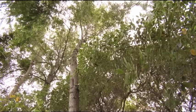The tree is still small enough that it doesn't represent an enormous hazard, but it does have a risk assessment attached to it. And if this tree were to fail, it could damage other valuable trees in the landscape. We've got a nice incense cedar next to it. We've got a nice young oak tree here. We don't want them to be damaged by the failure of this trunk.